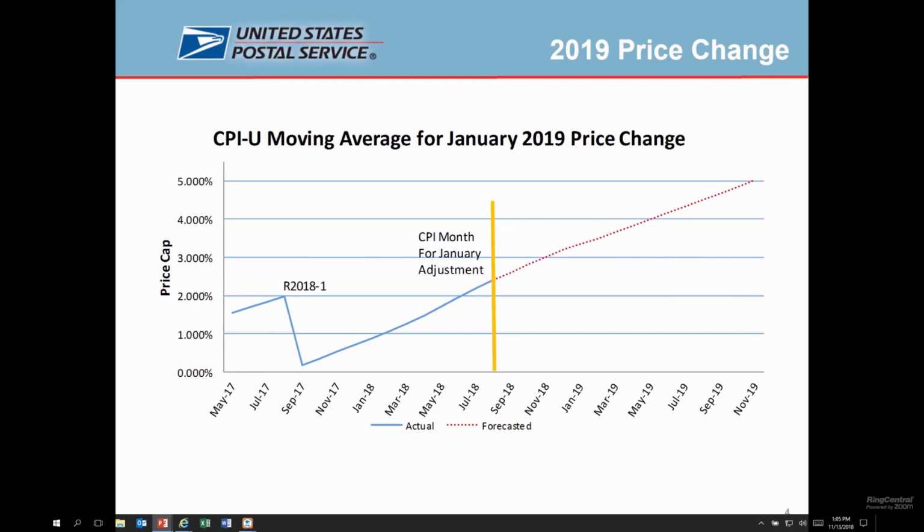As I mentioned earlier, the market dominant prices are based on changes in the Consumer Price Index, or CPI. And what this table shows is we had about 2.5% of pricing authority when we filed in October, and that was using the August CPI. We had 12 months of accumulated CPI from last August when we filed a price change in early October last year as well. So we have 12 months of accumulated CPI, and for most of the classes, it's about a 2.5% increase, and I'll go over that as we go through each slide.